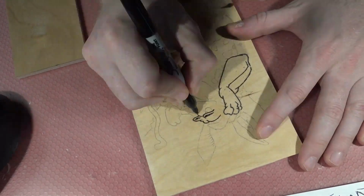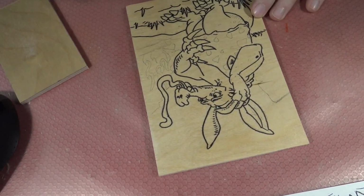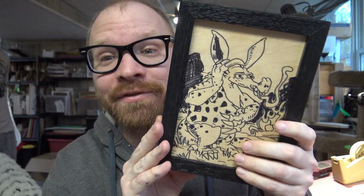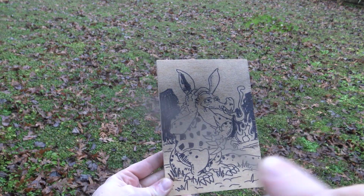All right, let's go. All right, I'll draw it out onto the board with a Sharpie. Let's see. Put it in the frame, and that gives you an idea of what it's going to look like. The next thing I have to do is I gotta spray paint this black, so when I carve it, I know what I'm doing. That's the reason I do it, and then start carving.